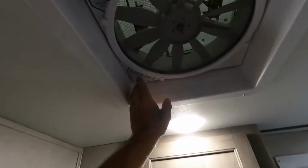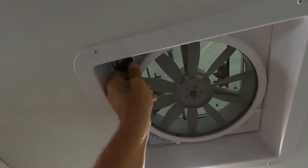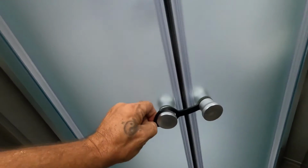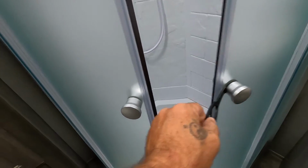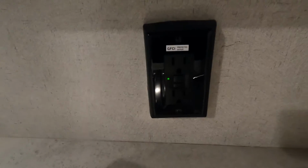Coming into the bathroom, a couple things to mention. You do have a hand crank open exhaust vent here. Shut that off. You have the safety strap you want to put on here for travel. And then you have 110 with GFCI reset. Come back into your bedroom.